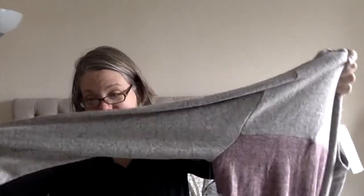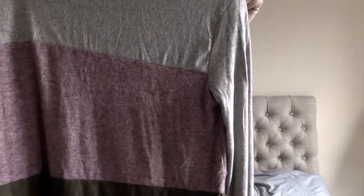I don't know if I love the buttons. But it's so soft. It's from Pink Clover. I think I have something else from theirs. Arabella, excuse me. Button detail brushed knit top. I cannot describe just how soft this is. This is amazing. Cool. And pink. I'm starting to get into pink, you guys, which is not usually me. So that's fun.